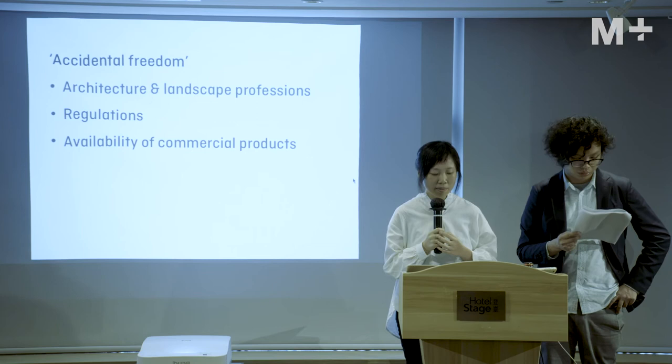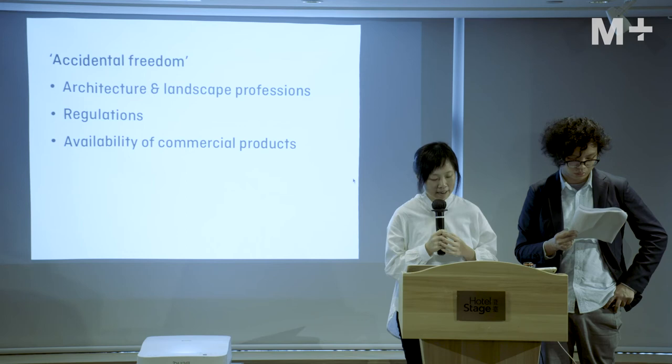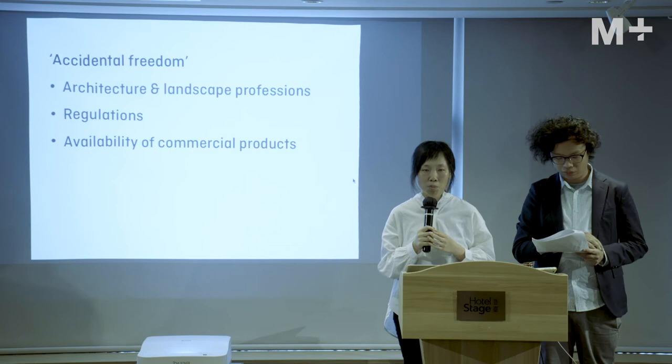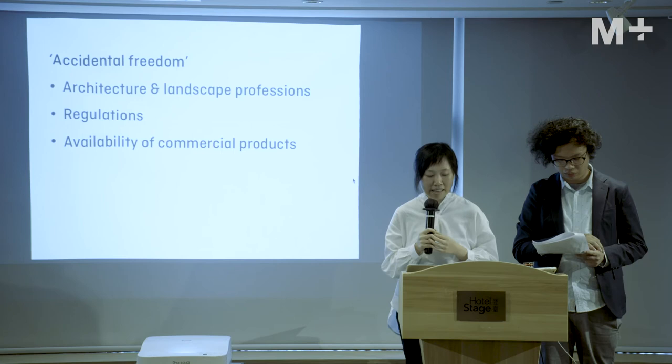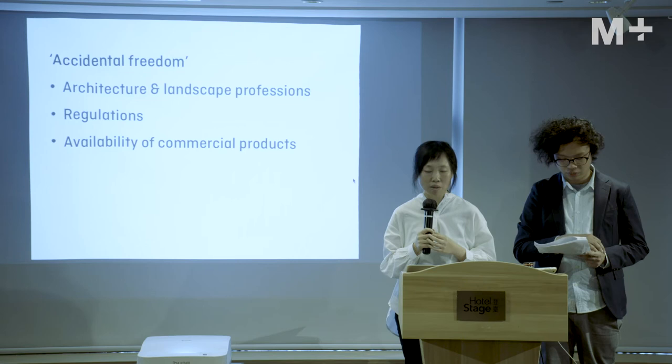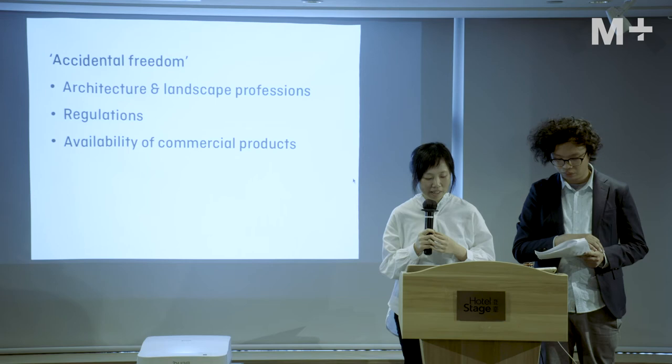Around the time when these playgrounds were built, the profession was not that mature as compared to today. The Hong Kong planning standards and guidelines were still in the process of formation. Adding to these factors, most resellers of proprietary playground products were founded in the 80s, meaning that playground designers had to rely on their own creativity or imagination before these commercial products became more common or easier to import. So we believe that these constraints, including the lack of regulations, had created a kind of accidental freedom for playground designers.